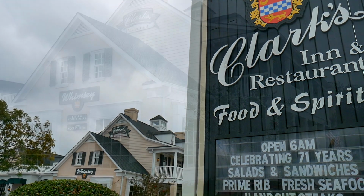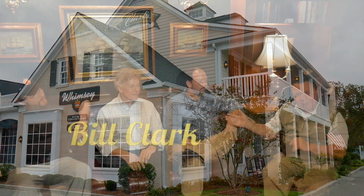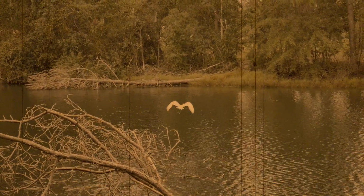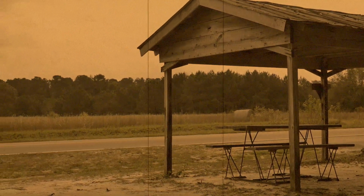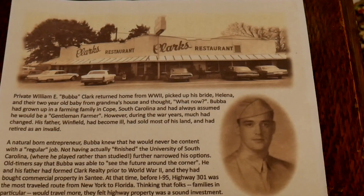Clark's Inn and Restaurant, Santee, South Carolina, a family affair since 1946. Bill Clark, the owner, and now he's got two sons involved. Winfield running the back of the house, Edward running the front of the house. My father came here after World War II. His father and he had bought some property in Santee as an investment. He had cooked some, and then when my father got out of the service, he thought he would run this restaurant temporarily. That's how it started.